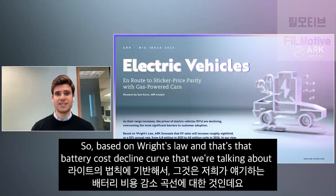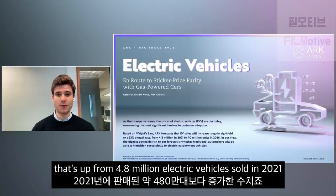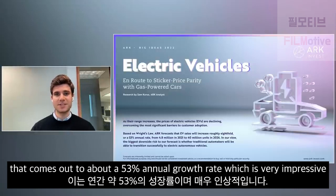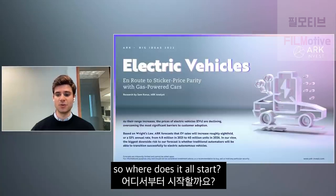So based on Wright's law, and that's that battery cost decline curve that we're talking about, we're forecasting that there will be 40 million electric vehicles sold in 2026. That's up from 4.8 million electric vehicles sold in 2021. That comes out to about a 53% annual growth rate, which is very impressive. And really, the biggest risk to this is whether or not traditional automakers can successfully transition from gas-powered vehicles to autonomous electric vehicles.